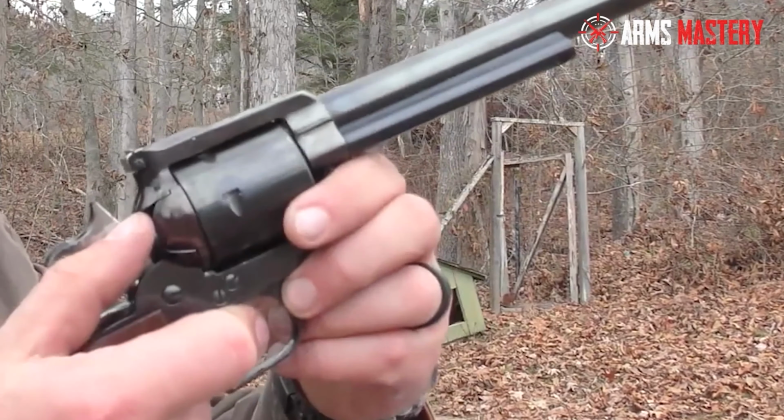I hope you enjoyed our countdown and agree with our top 7 picks for the best 44 Magnum revolvers.